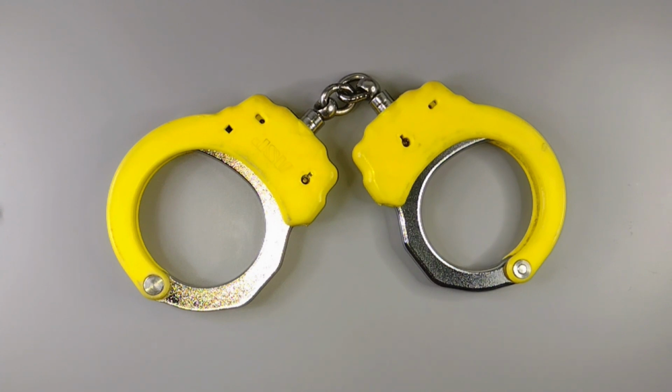The manufacturer's direct and indirect marketing and promotional materials indicating the intended use of the weapon. And that's number 5.